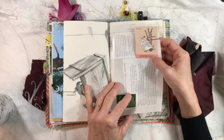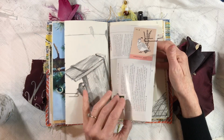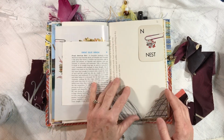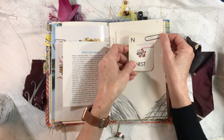Just sweet little cards that says Sweetest Day. That looks like a quail or a partridge, I guess. And there's some information about the Canada goose, the great blue heron, and there is a little vintage playing card.